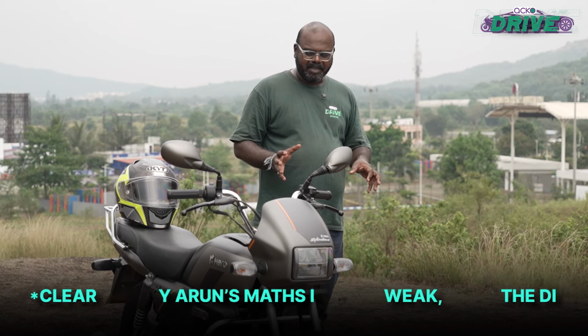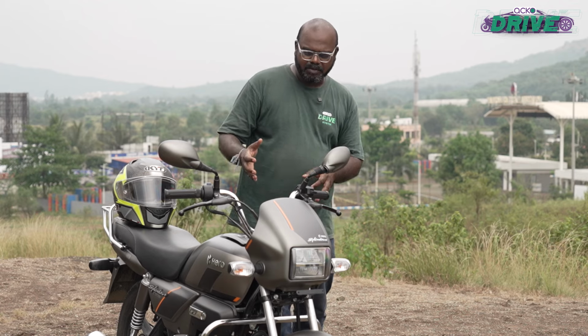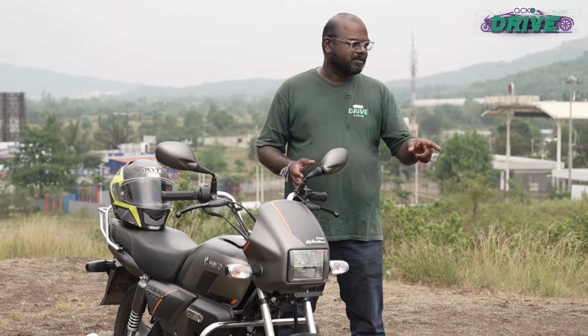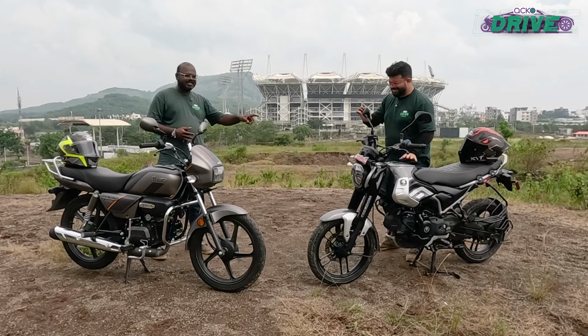And in that sense, when it comes to running cost, 33,000 means for the initial 20,000 to 22,000 kilometers, the Splendor will have zero running cost compared to the Freedom 125. So the big claim of saying this is half the running cost doesn't hold.